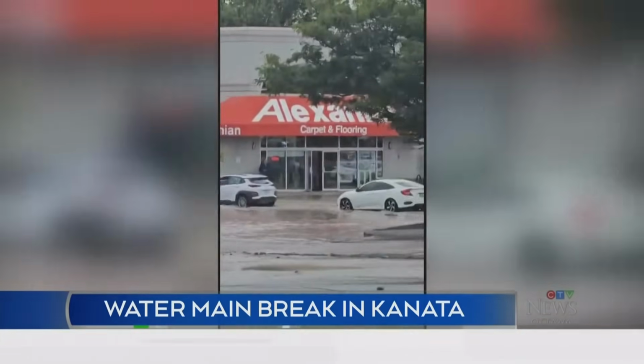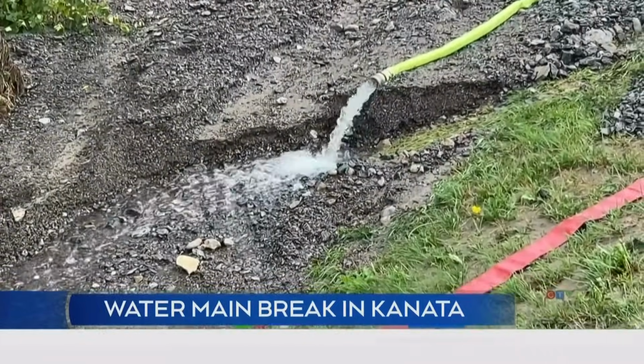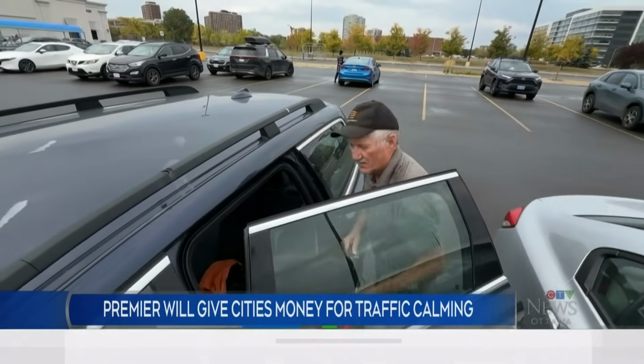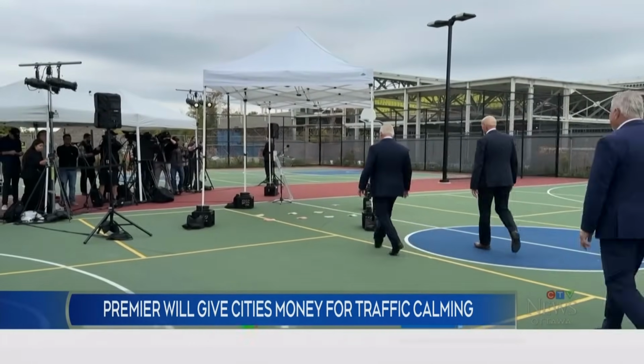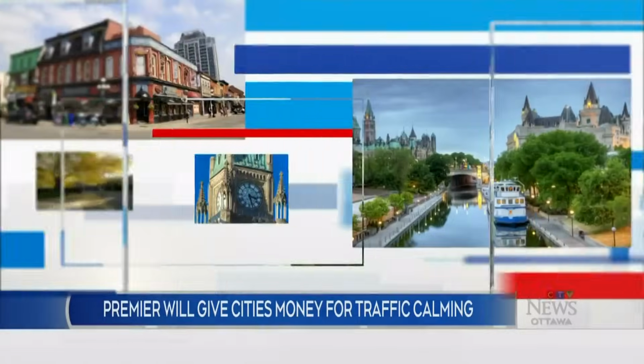Tonight, flooding in Kanata. There was just like water fully across the street, higher at the ends, just rushing down. A water main break on a rainy Monday puts Glencairn neighborhood roads and a mall parking lot underwater. Some local residents still want photo radar. I don't like Premier Ford's attitude about it because I think they do help. But the Premier in Russell today reiterates it's time for the cameras to go. We're going to be giving municipalities across the province a lot of money to put in all sorts of street calming methods. And he'll make sure cities have the cash to keep the roads safe.